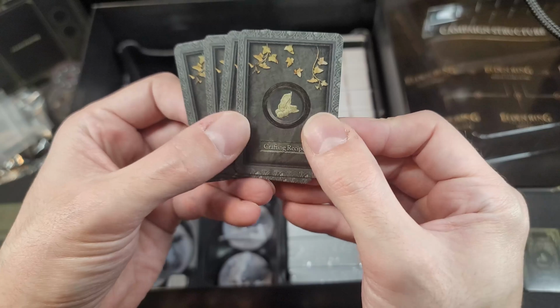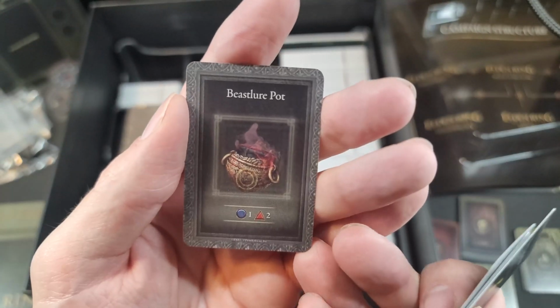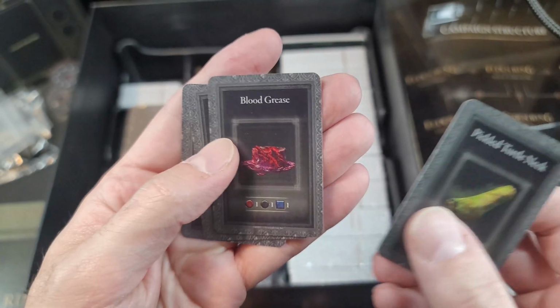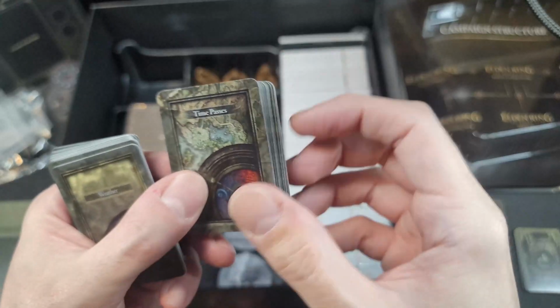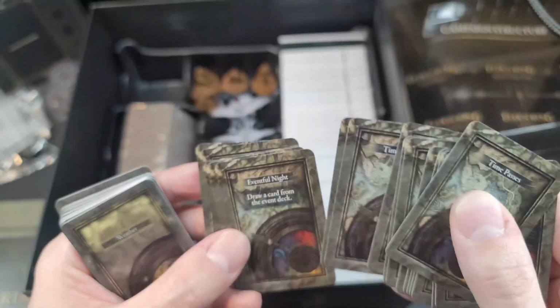This particular stack of cards also comes with crafting recipes. With crafting recipes, you can create items such as the Beast Lure Pot, the Rancor Pot, the Pickled Turtleneck, the Blood Grease. We have what appears to be 2 confoundingly similar weather decks with results on the back, such as Time Passes and Sunrise, flip the time token.